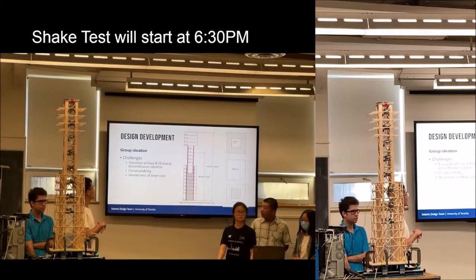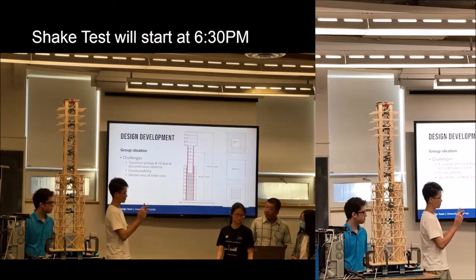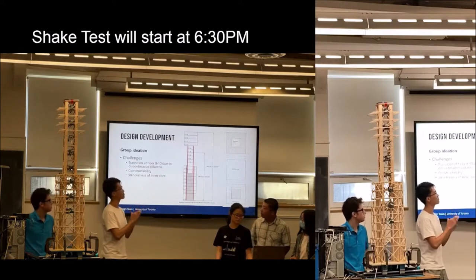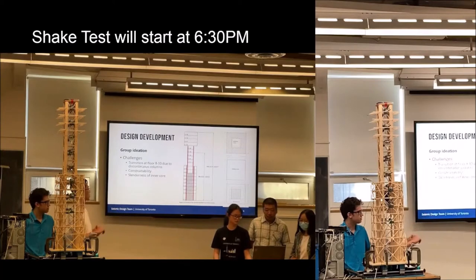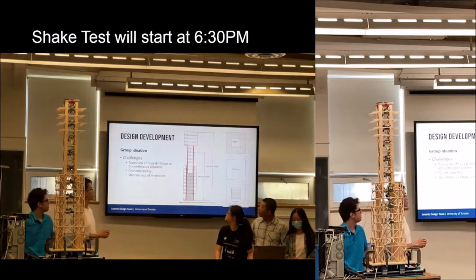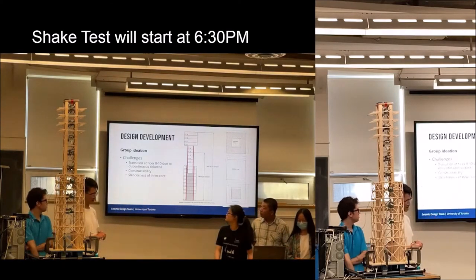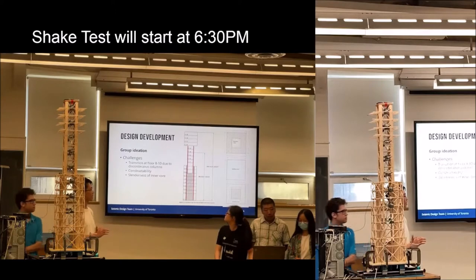This challenge also led to our second biggest issue, which was constructability, since we have to connect these two columns to make a rigid connection between the two parts of our structure. The last challenge was the slenderness of the inner core. Our inner core this year was just a 5.5 square, which is really slender compared to what we had in the past. So these are the three main challenges we had this year.